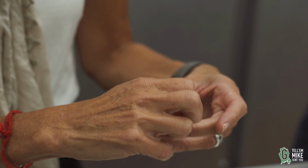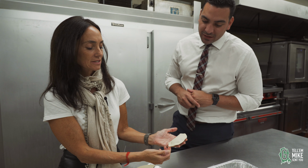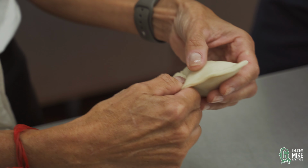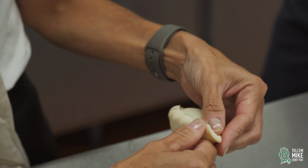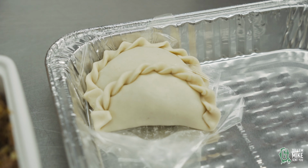So this is already sealed in a way, and then we're going to start doing the crimping. So you turn over, and I press the tip there. I turn it over, and I just kind of press the tip. Turn it, press. That's how you do it. So this is what it would look like. I'm just going to put it on the wrapper so that the next one doesn't stick.